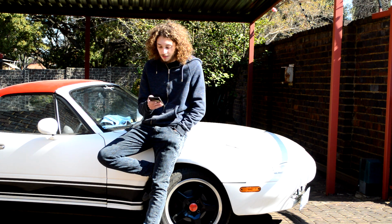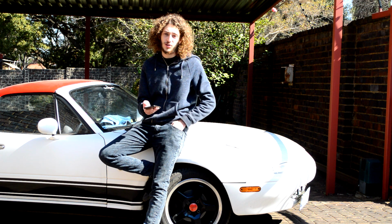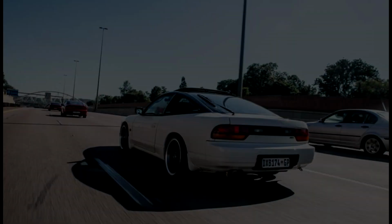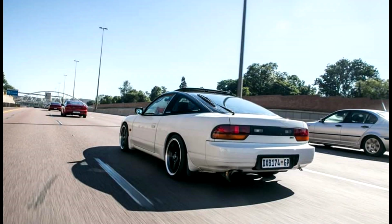But yeah, engine bay could use some more color. Otherwise, 9 out of 10. Very clean build. I really like your car and how it's set up and done.